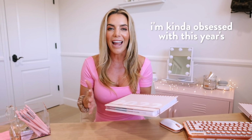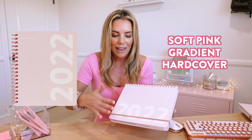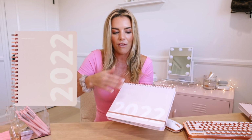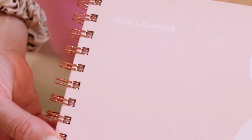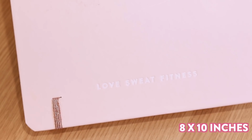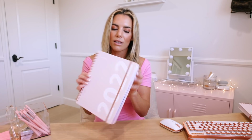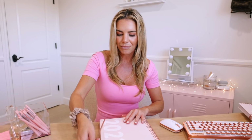It depends on the lighting you're in, but it's kind of cool. In certain lighting, you'll see there's actually a very, very subtle gradient. So it's a darker pink here and it gets softer as it goes up, and then the same on the back, softer to darker. It has the DBoss 2022 on the front, nice and big. And on the back, you'll have the DBoss Love Sweat Fitness in white as well. It has the rose gold binding and the rose gold little bookmark.